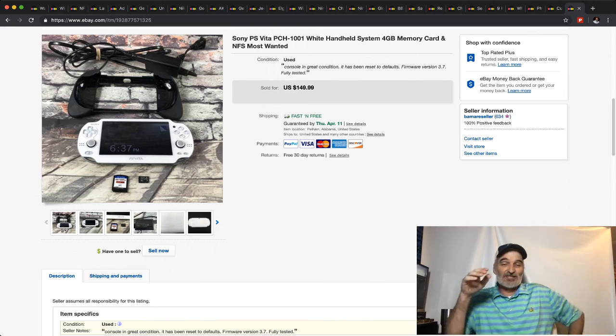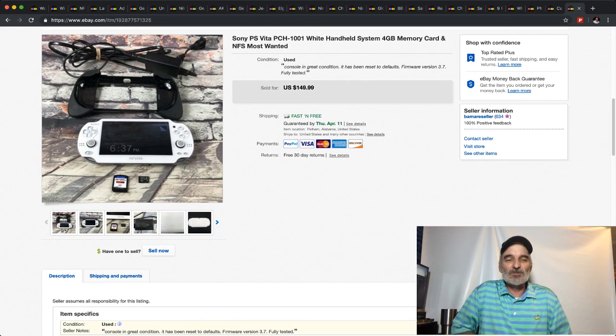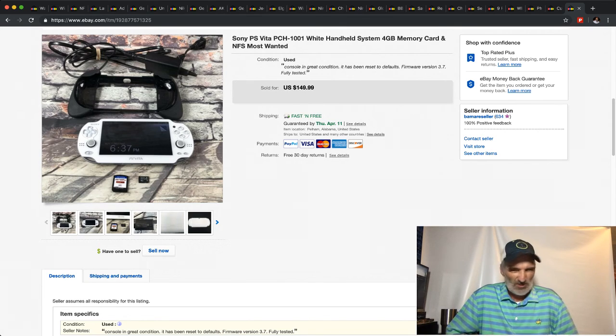Man, I was excited. I knew when I got it. I was worried. This is an item a lot like the PSP, which is the PlayStation Portable. I don't know which one came out first. If you know which one came out first, make a comment down below and let me know. I really don't know. But the battery was dead on it. I was worried, but at $8, I was willing to risk it.